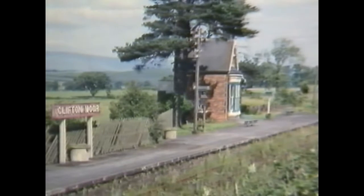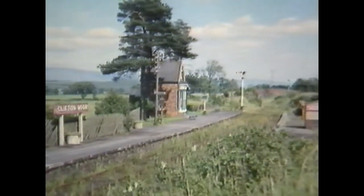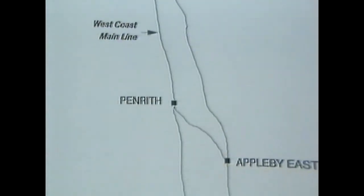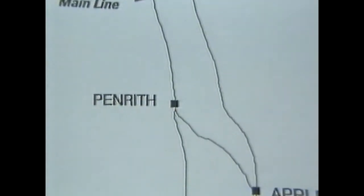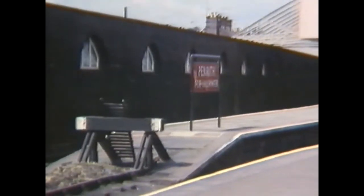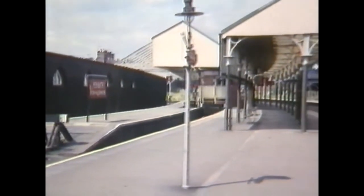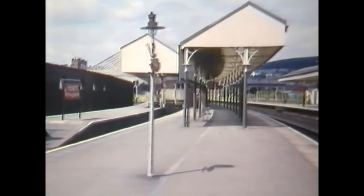From Appleby, we pass through Clifton Moor Station, seen here when nature had taken over following closure. Then we reach Penrith. Penrith used to be an important junction at the northern gateway to the Westmorland Fells. It stands on the line from London Euston to Scotland which is known today as the West Coast Main Line. As we've seen, the line from Darlington used to come in here, and also one from Keswick and Workington, by which we shall return photographically later.